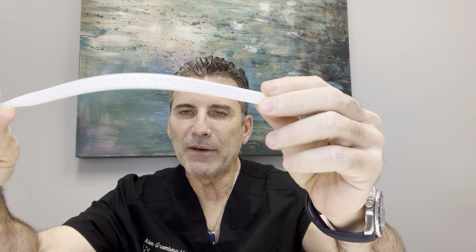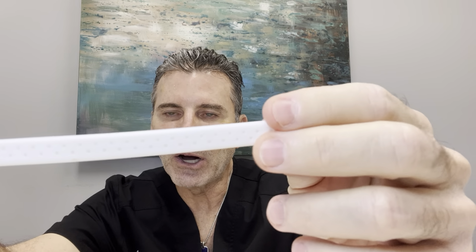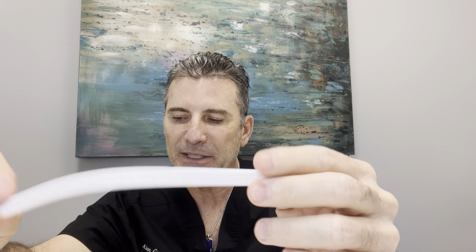So just to show you, this is an example of a drain. It's very soft. I don't know if you can see, but it's got multiple holes in it. Just because if one little tiny hole got blocked, then we don't want the whole drain to block and not allow the fluid to drain out of it. This is the bulb that ends up hooking up to the drain. We squeeze it and then it creates a suction to pull the fluid from out of the seroma cavity.